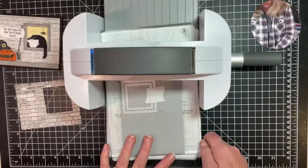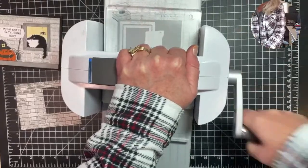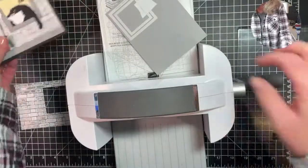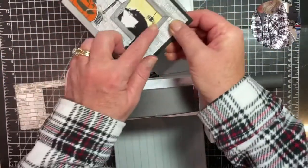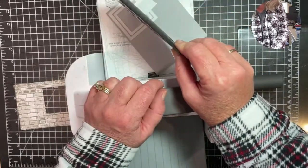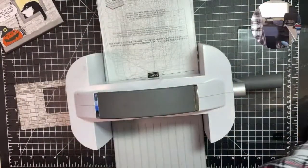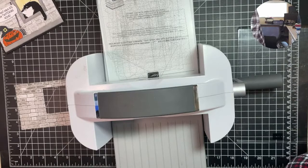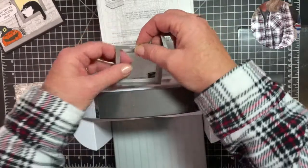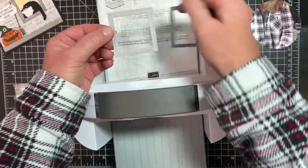And I'm going to do this 3 times because I don't want to use dimensionals behind. I want to build it up so that there's some height to this window so it looks like the kitty cat is sitting inside it. But I don't want to use dimensionals behind it because I thought it would look funny. So instead of using dimensionals, I'm just going to build it up with multiple layers of the same die. So here's what you have when you're done die cutting. So you've got your cute little window frame.